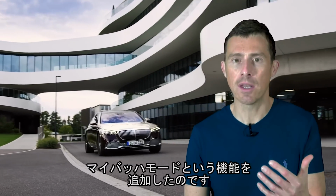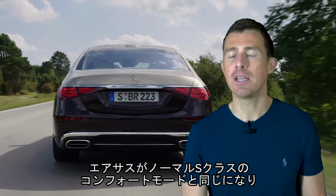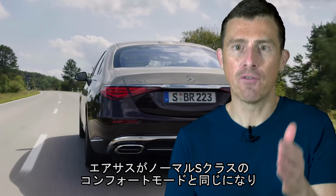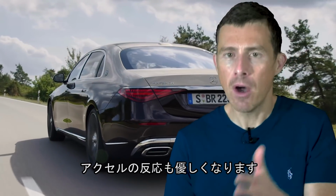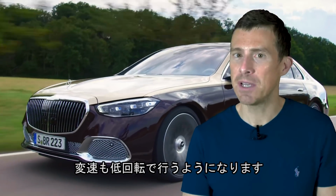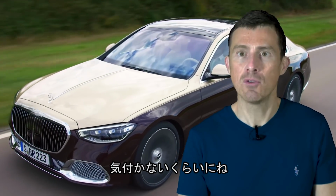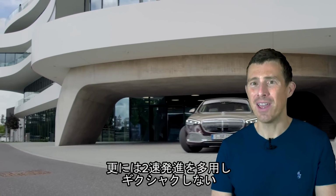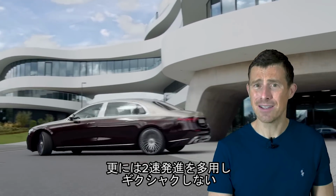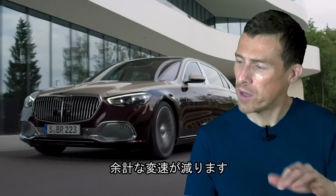And that's thanks partly to something called the Maybach mode. This puts the car's standard air suspension into its softest setting, just like comfort mode in an S-Class. But Maybach mode also programs the accelerator to feel gentle, and it makes the 9-speed automatic gearbox change gear at lower revs, so the shifts are smoother, less noticeable, and when you pull away, it starts the car in second gear instead of first, so there's no jolting. So it's just got one less gear change when you're on the move.